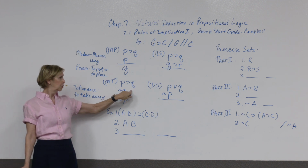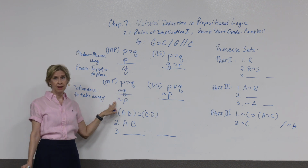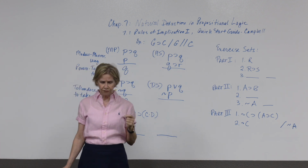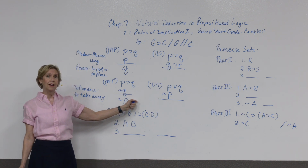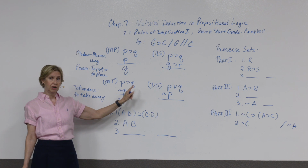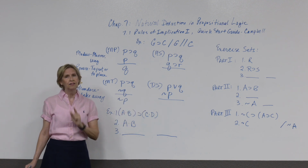So the second premise in this valid argument form takes away the consequent, which means the antecedent condition wasn't met. You may recall from chapter 6 that this valid argument form is often confused with a fallacy called denying the antecedent. If you have a conditional statement, P implies Q, and then someone says, it's not the case that P, not the antecedent, therefore not the consequent, that's not valid.